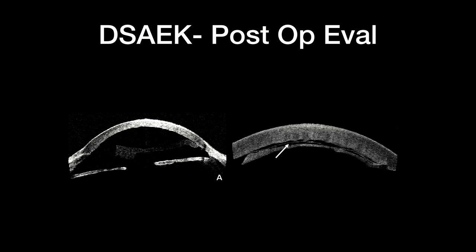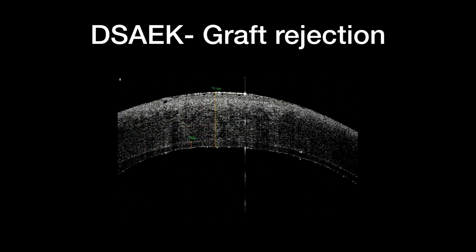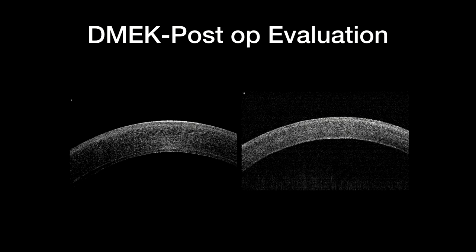This is a case where there was retained viscoelastic after a DSEK triple. And this is a case where there is a complete retained Descemet's membrane in the interface causing a graft detachment. And this is an example of rebubbling after a DSEK detachment. You can also pick up DSEK rejections, where you can pick up either thickening of the graft or hyperreflective shadows, which were not previously present on the endothelial side. This is a case of ICE syndrome, which had an ultrathin DSEK.